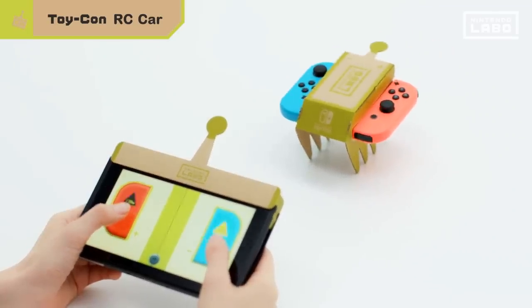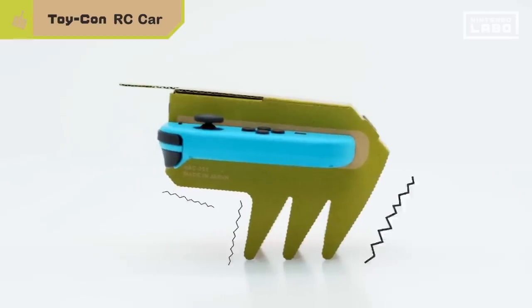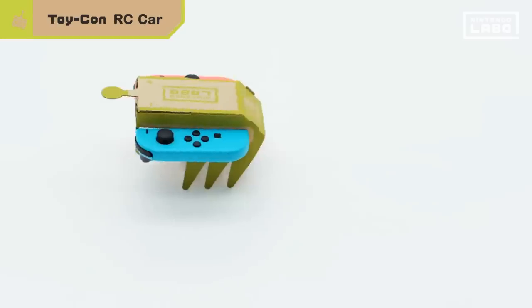Yeah. The RC car, to me, is probably the least impressive of the package.